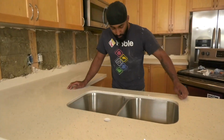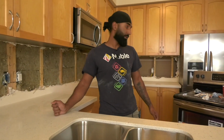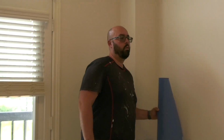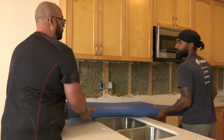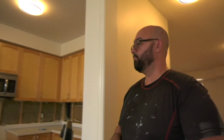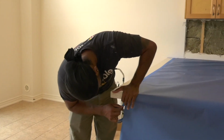Countertop looks good. We're gonna cover this whole thing up, then start working on the drywall here, and then we gotta put that sheet here, the blue one, on both sides. Is there a blade out there? No. Not this one. You just cut it somewhere here.